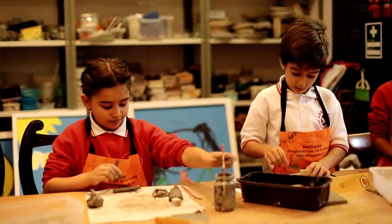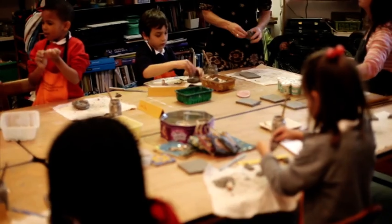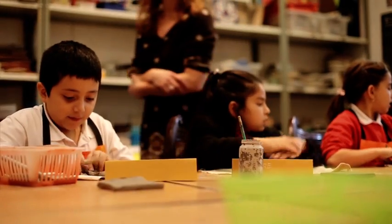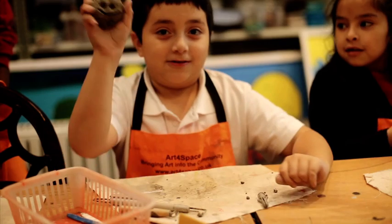Art is really fun and you get to learn something really new that you never learned before, and it's just amazing. Really great because you can make anything. You can make textiles or mosaic, and today we're doing clay. So yeah, I made a face.